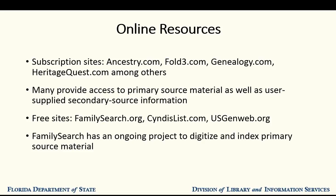In addition to the subscription sites, if you have somebody on a budget, you don't have access to Ancestry, there are free sites out there that are great. FamilySearch.org is probably the best one in my opinion. That has a lot of actual digitized records on it, and they have an active transcription volunteer program going on where the records are being made more accessible and more searchable by transcribing them.